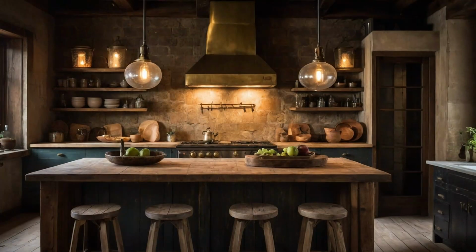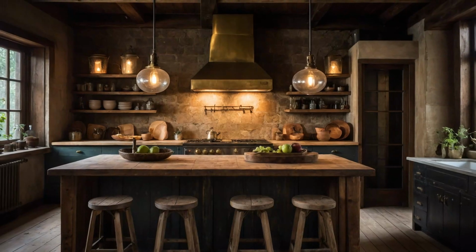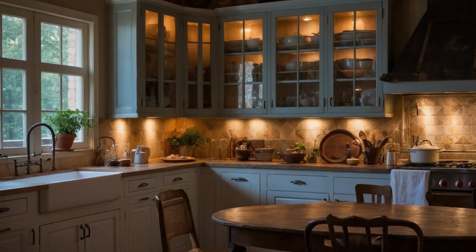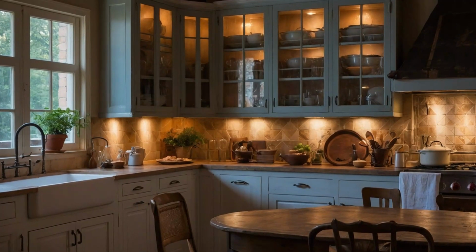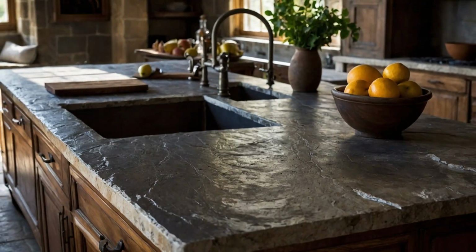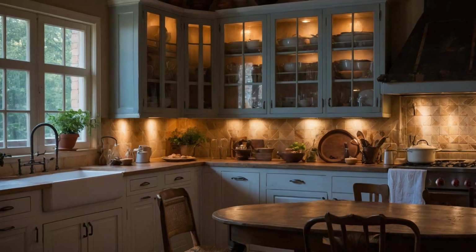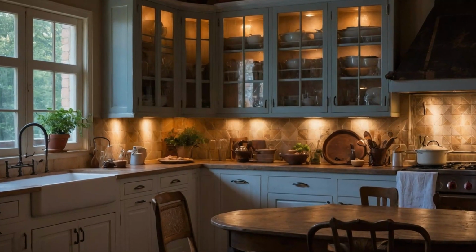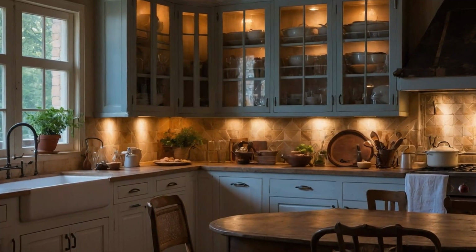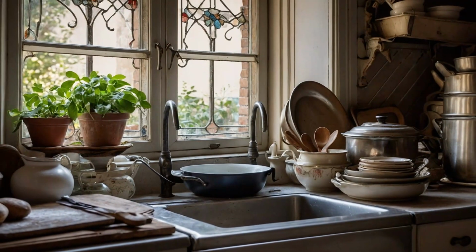Another budget-friendly option is to paint old cabinets or replace hardware with vintage-style handles and knobs. Even small changes like adding open shelving or using DIY natural materials can help you achieve the French country look without spending a fortune. If you're ready to create a French country kitchen that blends rustic charm with timeless elegance, now's the time to start. Begin by picking your favorite elements from today's video and think about how you can incorporate them into your space.